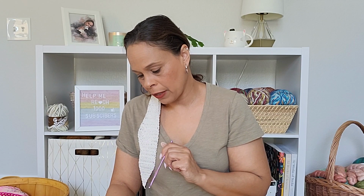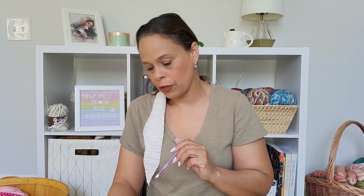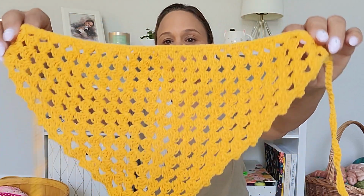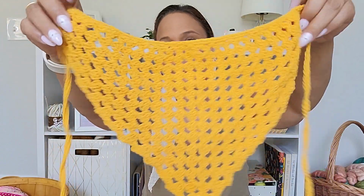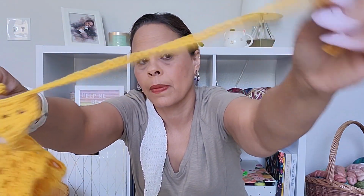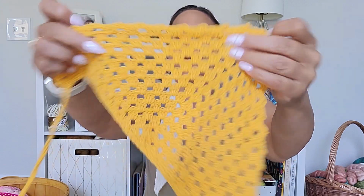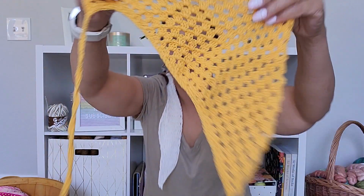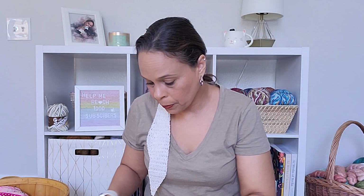And based on her pattern, the final thing should be 8 inches tall, 13 inches wide if you don't count the straps. And here's mine. So here's the first one. And there's a close-up. And there's the little string. And then it's got these really cute picots. So it's super, super simple.